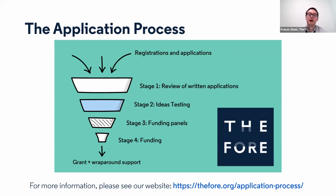And then if you get past the first stage, you'll go to stage two, which is ideas testing, where you'll have an hour-long chat with one of our strategic applicant consultants just to understand you and your organization a little bit better, and also to understand your funding ask better, and potentially to discuss the targets you've included in the application itself. And off the back of that, the strategic applicant consultant will come away and consider your application, the conversation they had with you, in the round with the other applicants and the other conversations that were had. Then they will decide whether or not to progress you to stage three, which is the funding panel.